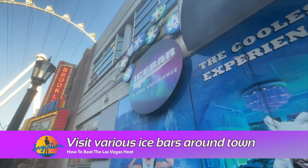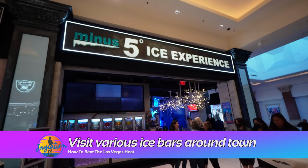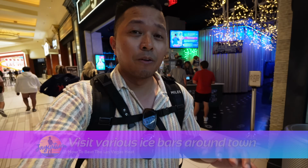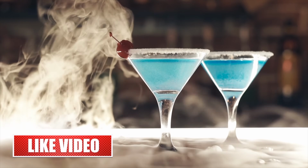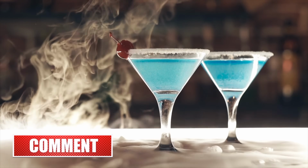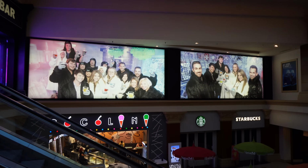Another way to beat the heat is to check out the ice bar cool experience or the -5 ice experience, which is in Mandalay Bay. So for adults, you can just go in there without any drinks and it's like 24 bucks. You can pay 49 bucks, get 2 cocktails, the parka and all that good stuff, or you get a bigger package for 75. And kids, it starts at $14 for a package, and they can do some fun things in there as well. And there's a picture of people having fun in the ice bar.